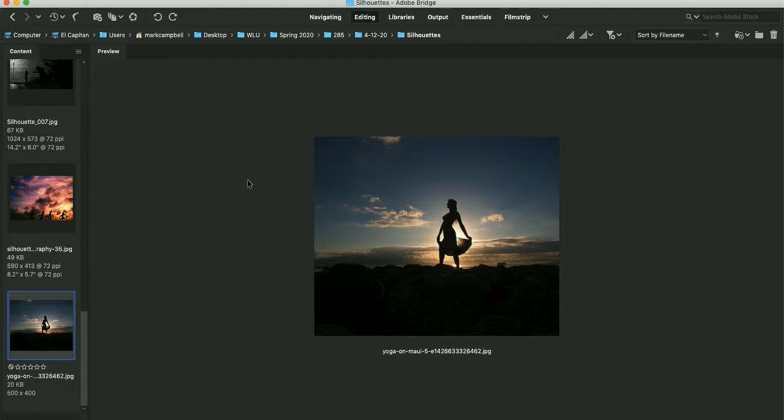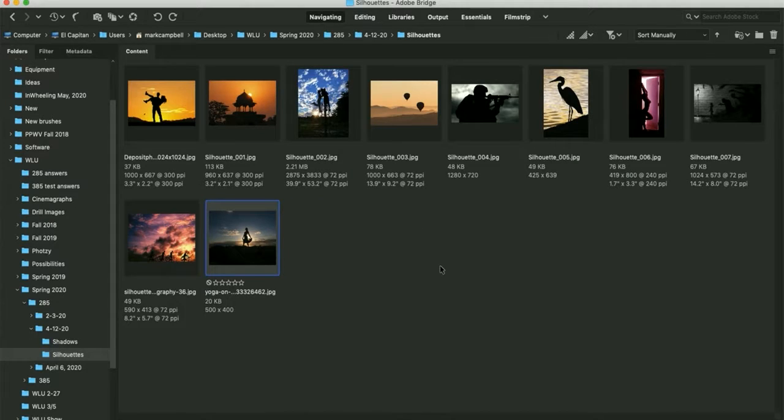And then finally, you can actually use the sun if you ever find it. These days, we're having a lot of rain lately. And using the sun to backlight your subject, that's probably the easiest way to go into silhouette. So those are some examples of silhouettes.